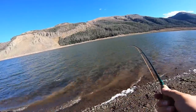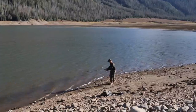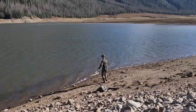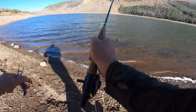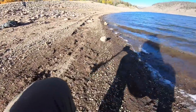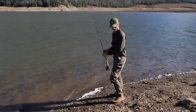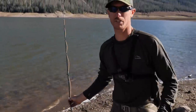Oh yeah, beautiful fish. Just gonna let him run for a second. I'm gonna get my pliers. That was awesome. Whoa, there he goes. Came off. See you, buddy. Yes, I think we found some trout.